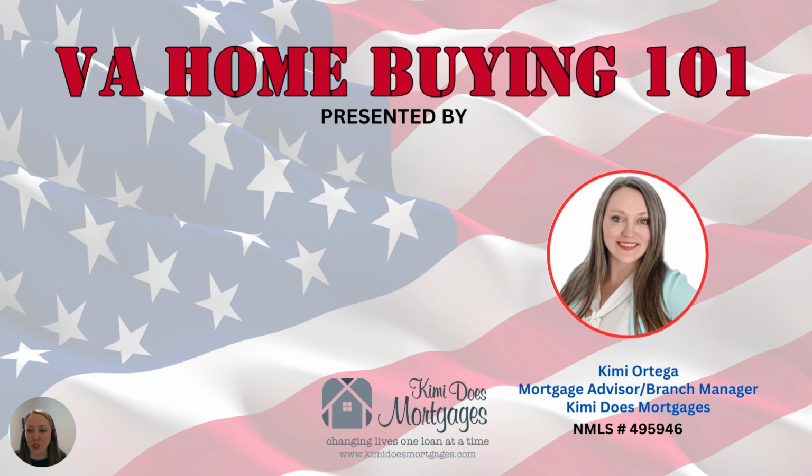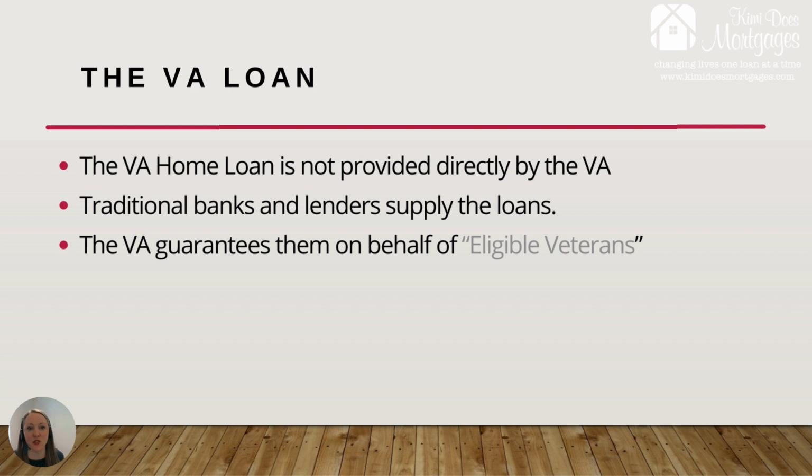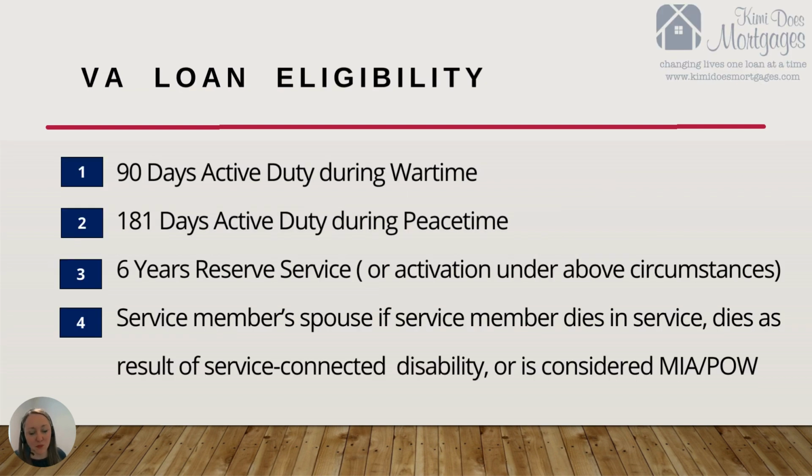So what we want to do is first establish what the VA loan is. The VA home loan is not provided directly by the VA. Some people do believe that, but it's actually banks and lenders who supply the loans, and the VA guarantees those loans on behalf of the veterans. So they basically kick in in case there's a default. They help make up some of the difference in the mortgage, so they take some of the risk off the lenders.